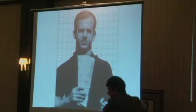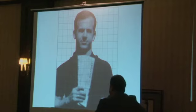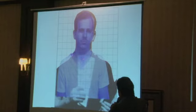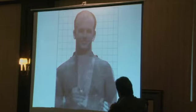Now we'll do the same thing with Roscoe, okay? We use exactly the same image, because we want our data to remain consistent. Materials and methods are very important in scientific protocol. And this is what happens. The width of the neck lines up perfectly.